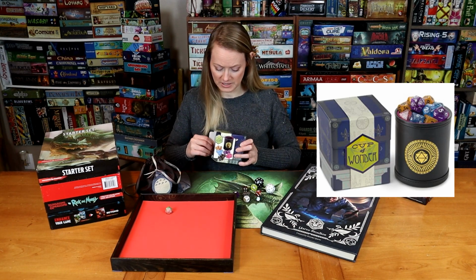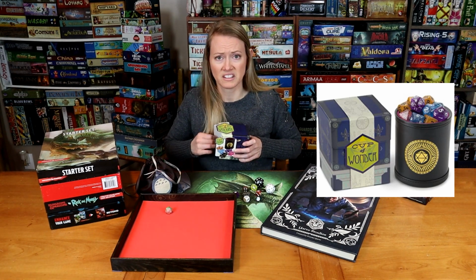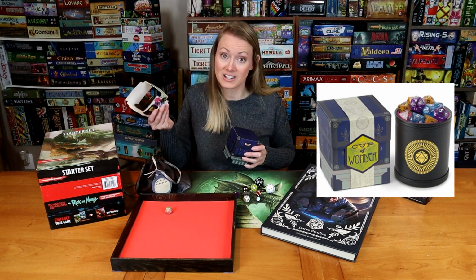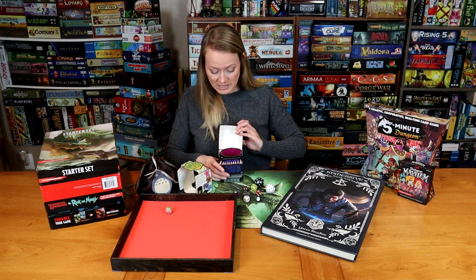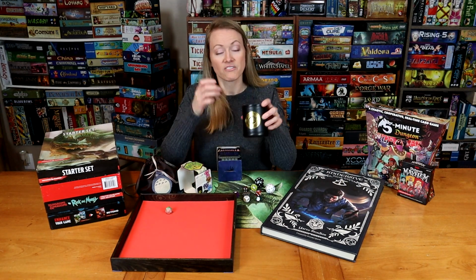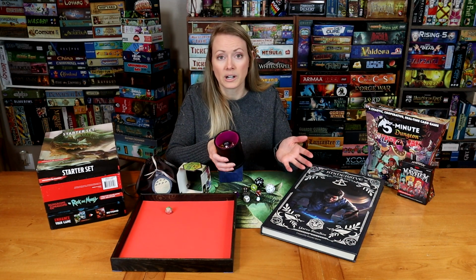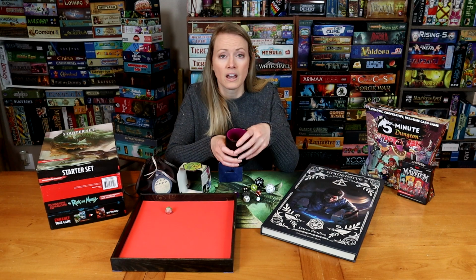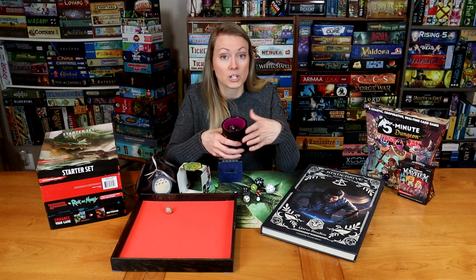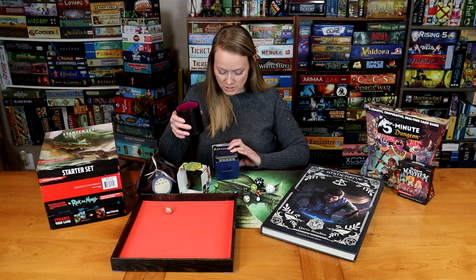If I can actually get this off. Okay, so once you get this off and open it up, it opens like a little treasure chest, and then you've got a cup with all the dice in it, 5 sets in here. I would have my students pour them out and pick the color they wanted, and they had an entire set of dice to play with, which is fantastic, and they got their same color every week, and it was just fantastic.